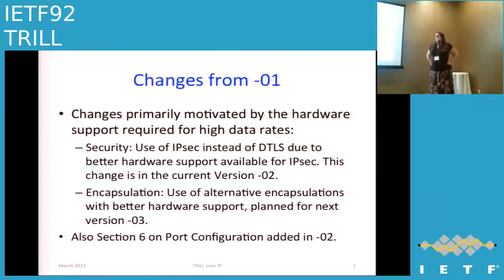Because obviously being able to hardware accelerate, especially the security, but also the encapsulation, is highly desirable. So security: we had been using DTLS for security, and we've changed it to use IP security because there's better hardware support for IPsec, including boxes that do the IPsec tunnel, the endpoint outside of the actual switch itself, and hardware accelerated IPsec. And so that was changed in version 2.